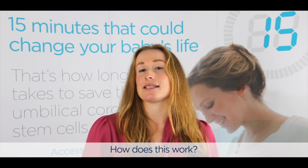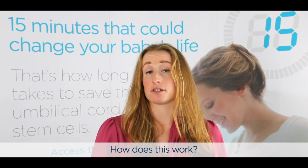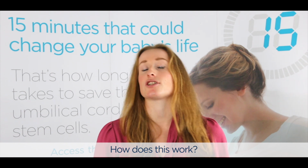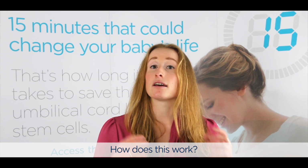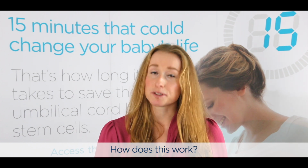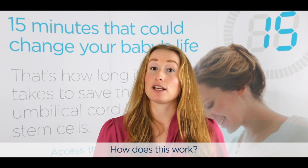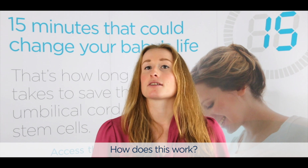Because of this simplicity, lots of the hospitals and the staff at these hospitals have said that they are willing to carry out this collection themselves, so we don't actually require a phlebotomist. They simply place the placenta in the bag and then give it back to you as per normal. This means that you're still able to access really powerful regenerative cells from your child's tissue, and this is completely unique to Cells for Life.